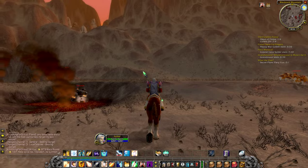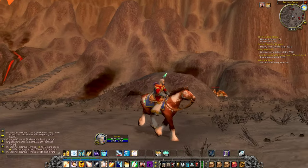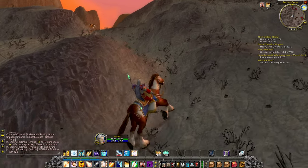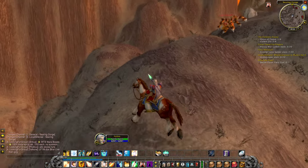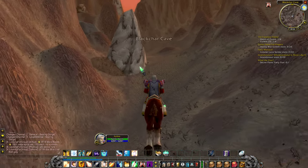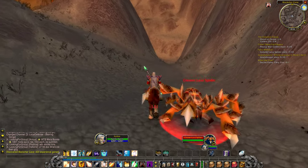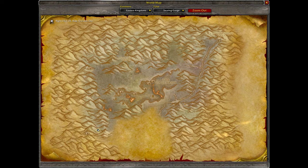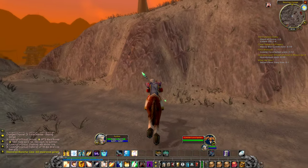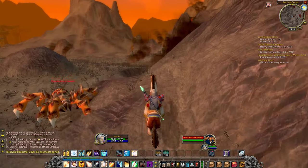What can we explore to the west of here to actually open up this part of the map so we can see it? Doesn't seem like there's a lot over here. Black Char Cave. Okay. Yeah, we'll take it. It doesn't uncover much of the map, but some is better than nothing. It's not where the incendosaurs are at. That's mainly what we're looking for right now.